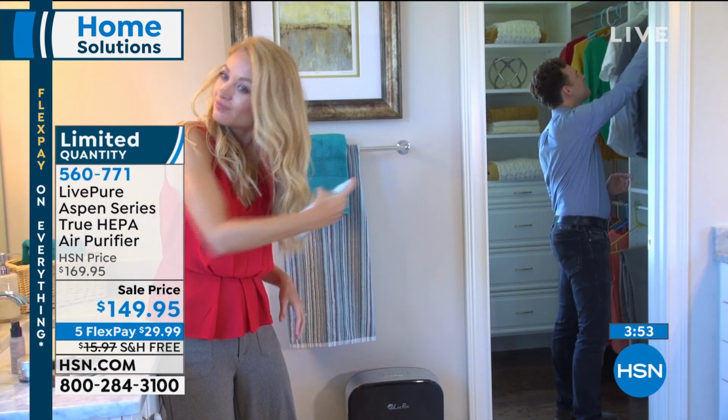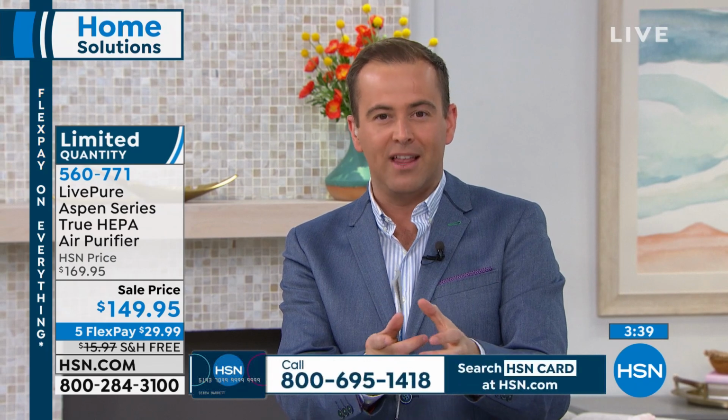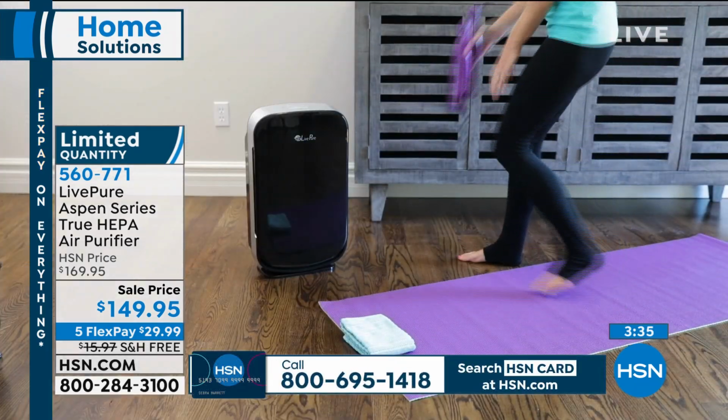And I know many of you at home already have an air purifier that you might have purchased over the years. This obviously has evolved like everything else, so it's better today than it was 5 years ago. You might want to put that air purifier in the bedroom or the guest room or the kids' room, and then put this one in the larger space, in the living room, nearest the kitchen, because this is going to do all that work for you.